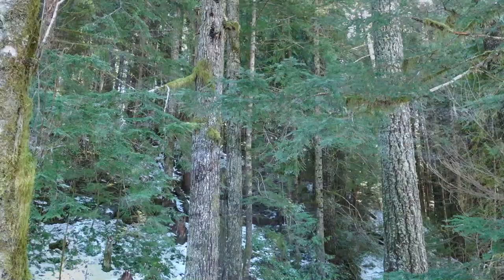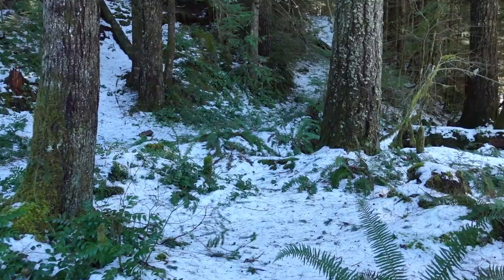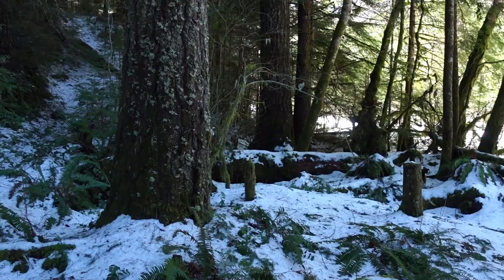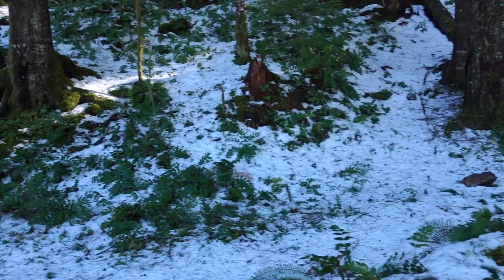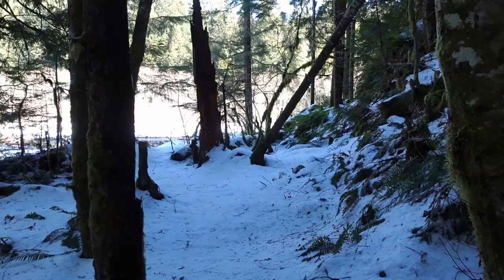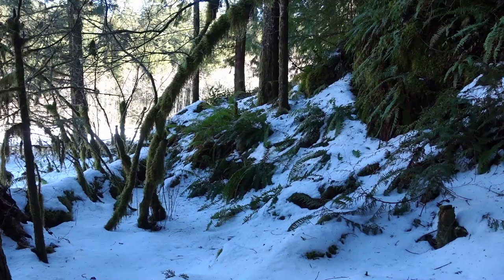This scene is just beautiful. Light snow here under the trees, a little bit of dappled light. So pretty. So pretty. There's endless scenes to paint. If I can't find something to paint here, then there's something wrong with me. It's beautiful.